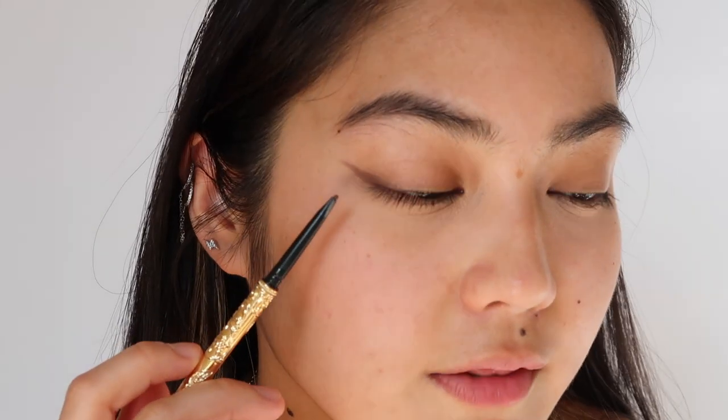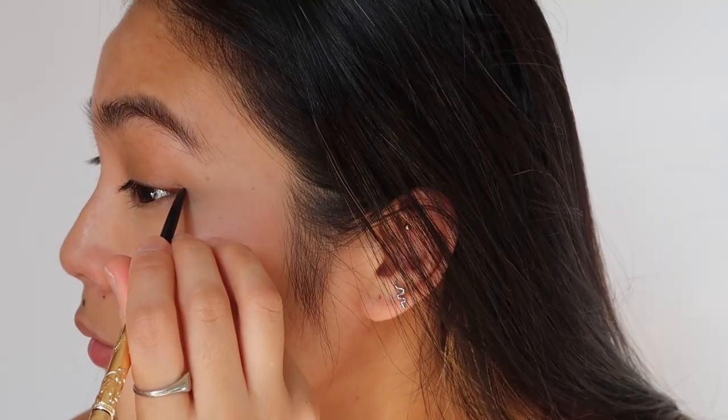Okay, we have that. And we'll just do the same on my other eye. Actually, this is not yet done. I am going to darken this later with the eyeshadow. So let's just do that later, and let's do my other eye first.